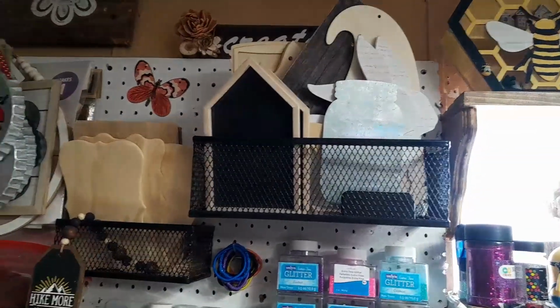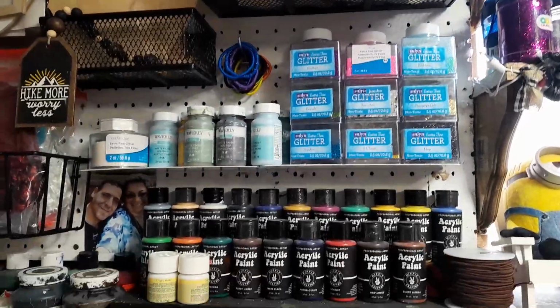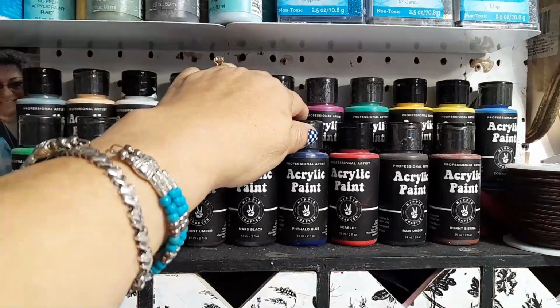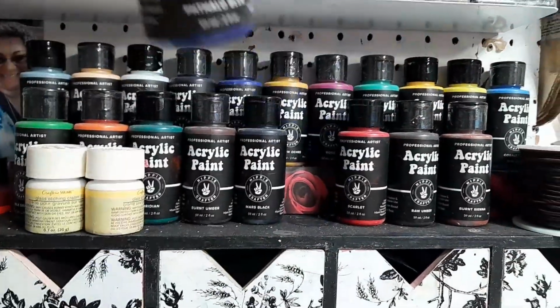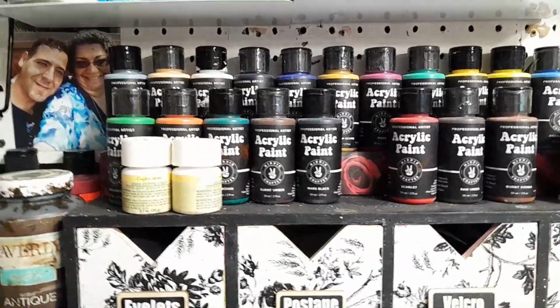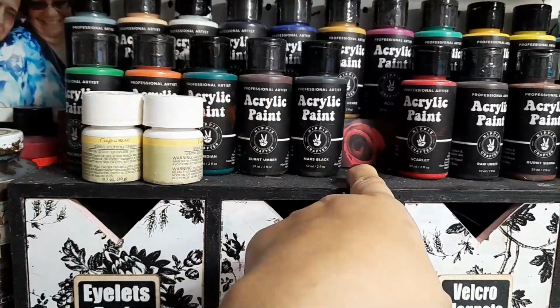I have supplies up there, wood supplies. I have my glitter and my paint. These are from Hippie Crafter. They don't fit on my holder that I had made before for my paints because they're a little bit wider. So I had to have them here with a little riser behind it.